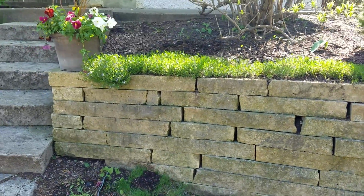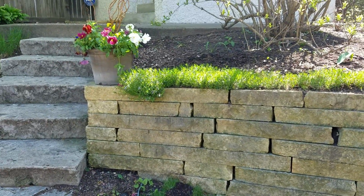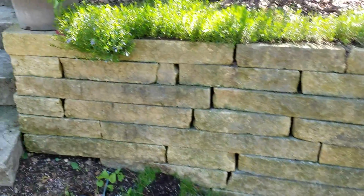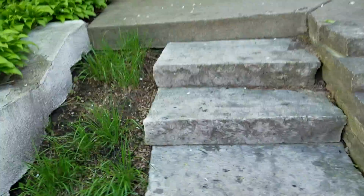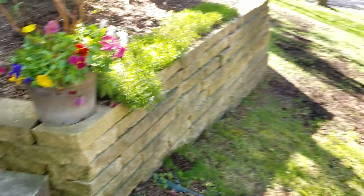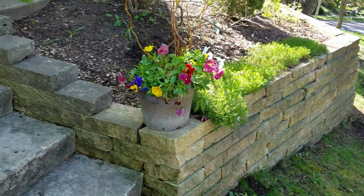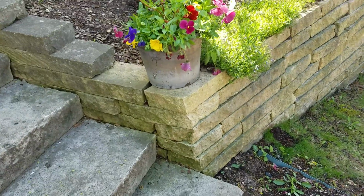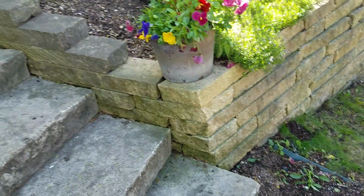Alright, this is over at the Lileks house. I'm going to walk you through this the best that I can. So, we're looking at replacing this with either Fond du Lac or Chilton. Random Ashlar, I believe. I'm going to send him a few pictures, but for this purpose, we're just going to walk around and I'm going to give you the measurements that I've got here.